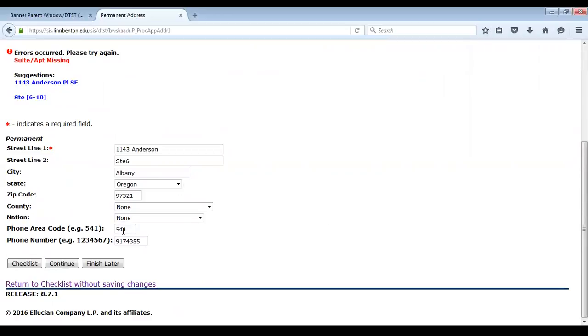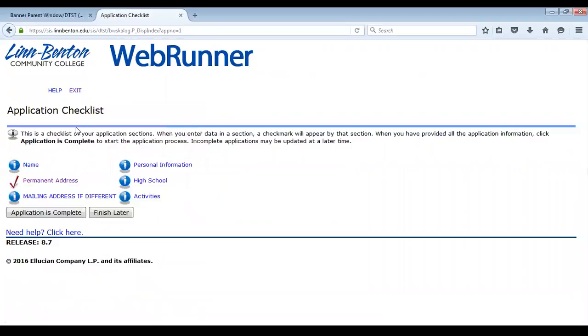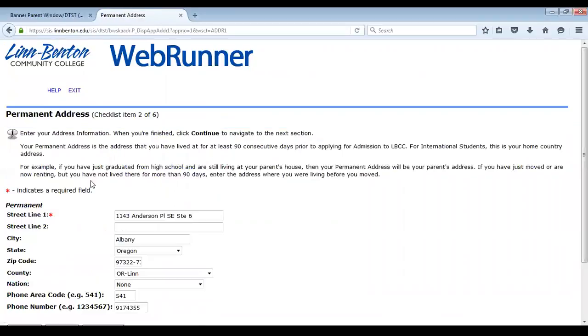So if I put Suite 6 on the second line and didn't put in anything else, and hit continue, it moved on to the next section. It got enough to standardize the address. So let's go back and look at that. I didn't put in place or subdivision, and now it's standardized it: 1143 Anderson Place, Southeast, Suite 6, all on line 1. Fix up the zip code, put in the county code. And that's what Clean Address does.